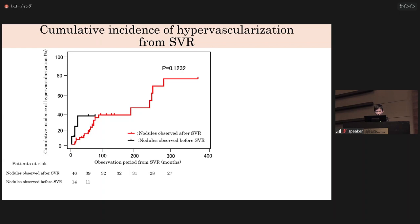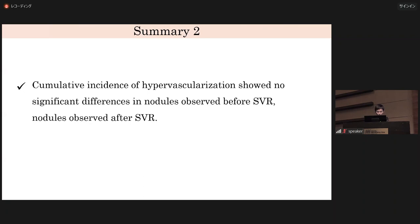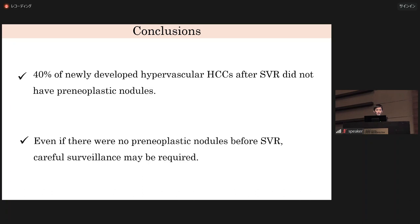The cumulative incidence of hypervascularization from SVR showed similarly no significant difference between nodules observed before SVR and nodules observed after SVR. Collectively, we found that 40% of newly developed hypervascular HCCs after SVR did not have pre-neoplastic nodules. Even if there were no pre-neoplastic nodules before SVR, careful surveillance may be required.